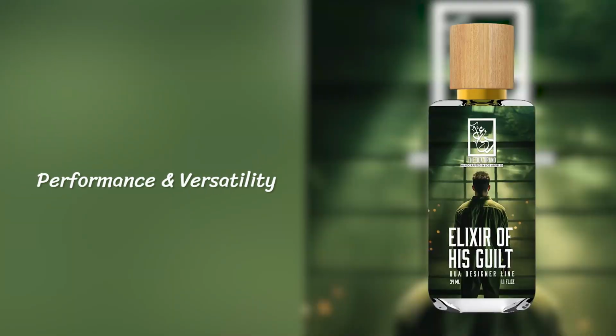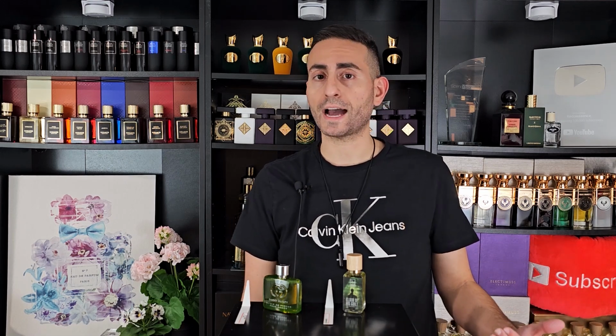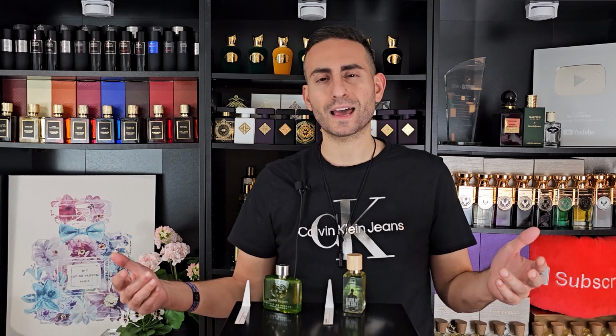Longevity on the Dua, of course, is about 10 plus hours. It is extrait de parfum, 33% concentration of aromatic compounds, if I'm remembering correctly. And the projection is fantastic for the first hour and a half of application. It does push out beyond an arm's length. It becomes an elbow's length scent right around hour 8, a skin scent right around hour 10.